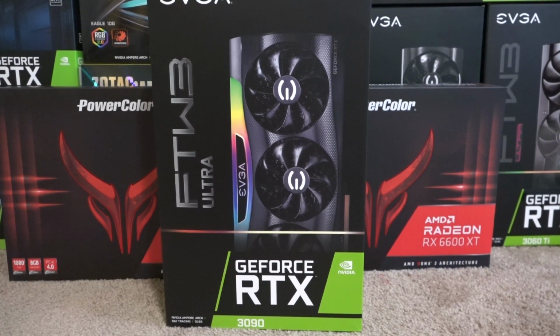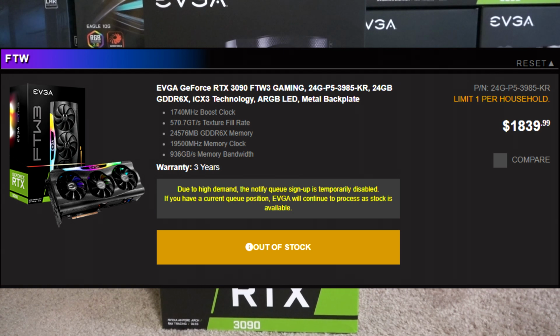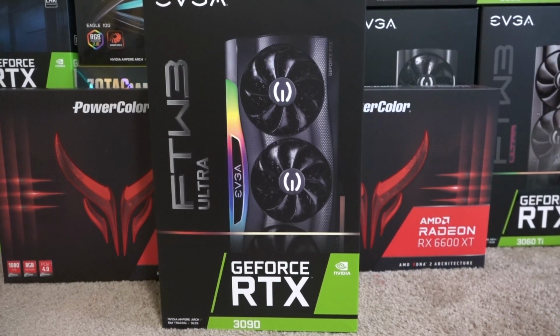If you did get it, how long did it take you? And I want to say this costs $1,899, so under $2,000 for a 3090 EVGA For The Win 3. Can't beat that at all.